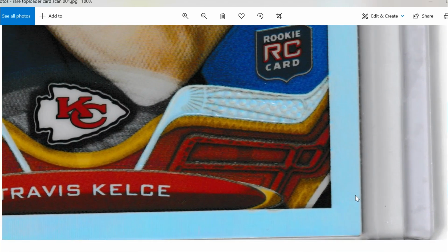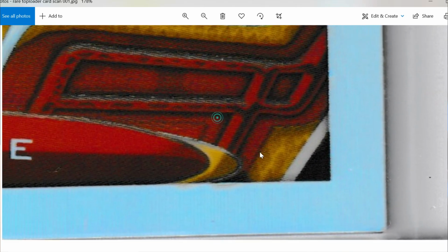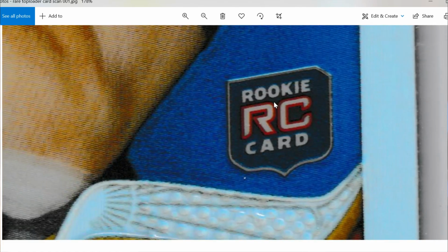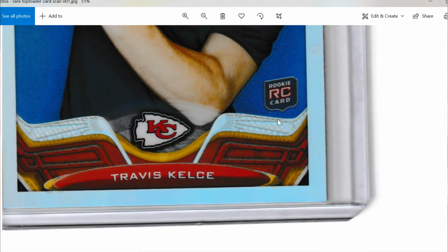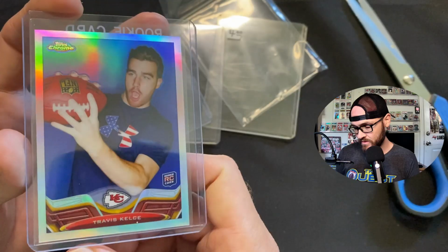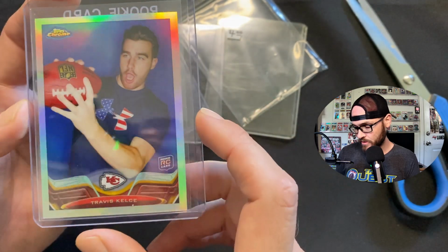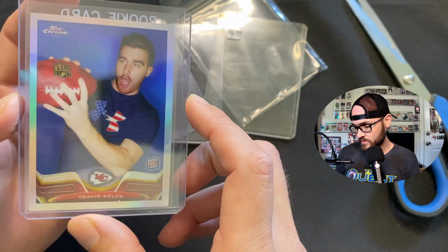First year select, you can do that. Sure, that is going to be just as good as this in my opinion, for sure. If not potentially better. It is first year select. But that's going to be considerably more expensive. That was a very limited print run. But this is a short print of that Topps Chrome. Wonderful.